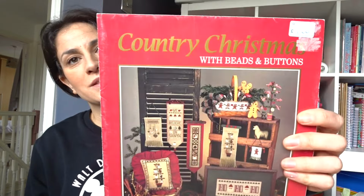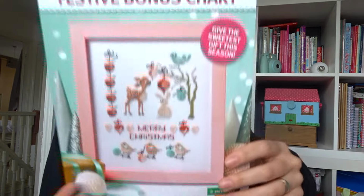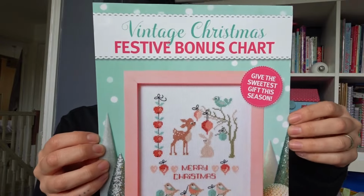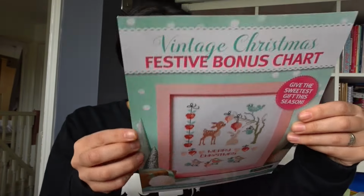My next one is a Stony Creek collection. Sorry about that. My camera just decided to turn itself off. This one is the Country Christmas with Beads and Buttons. So yeah, that's that one. I couldn't remember how much I'd shown you then because I was just chatting away and then my camera turned itself off and I was like, oh, okay. This one was a freebie from Cross Stitch Crazy. Oh, and I don't even know who the designer is.